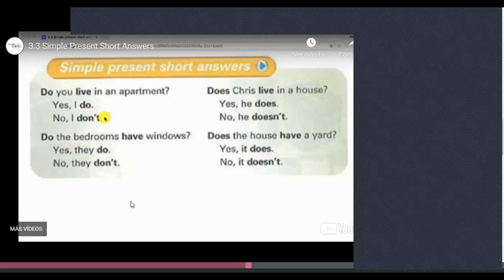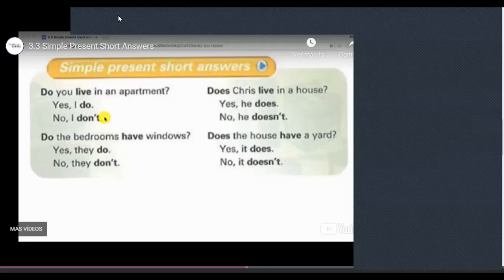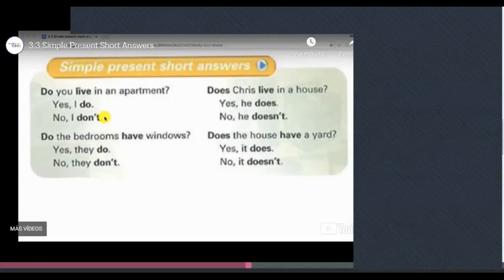Does the house have a backyard? Casi no escuché. Vaya, antes que la repitas, perfeccionemos esta pronunciación. Does. Ahora, the. The. House. Does the house. Go. Does the house have a backyard? A backyard. Backyard. Yes, it does. Ahí estamos. Well done. Congratulations.